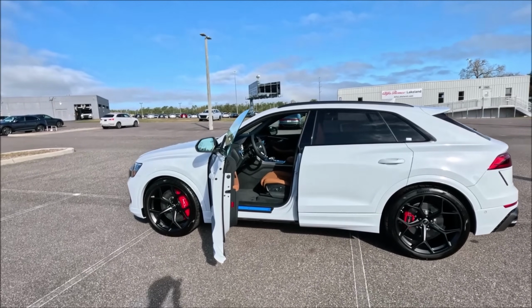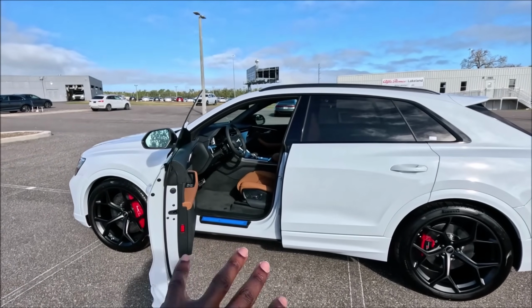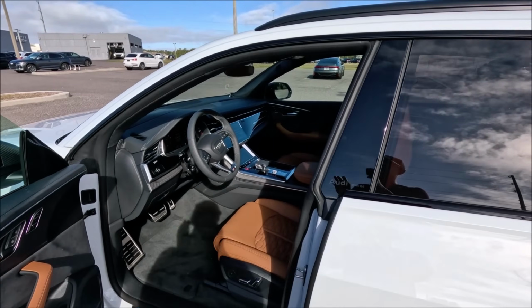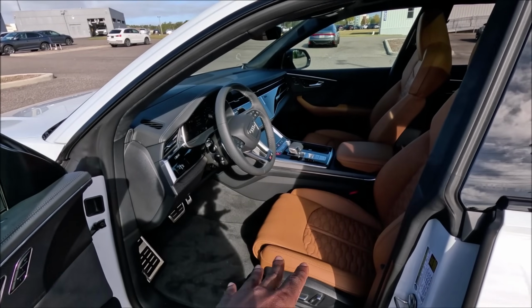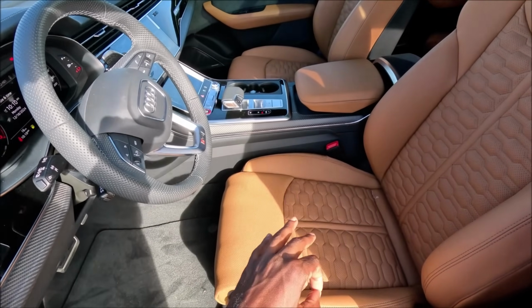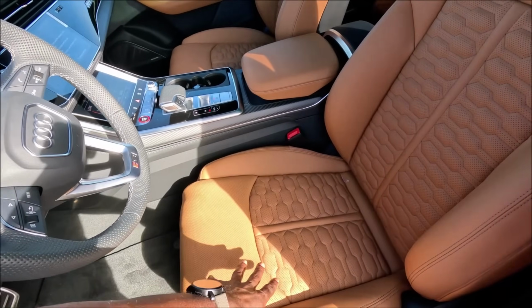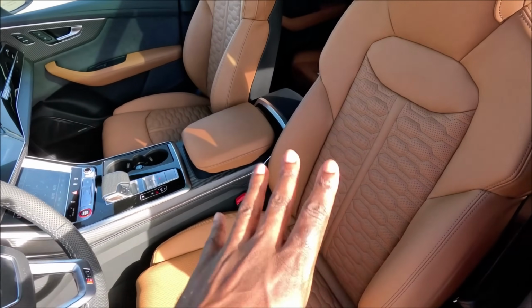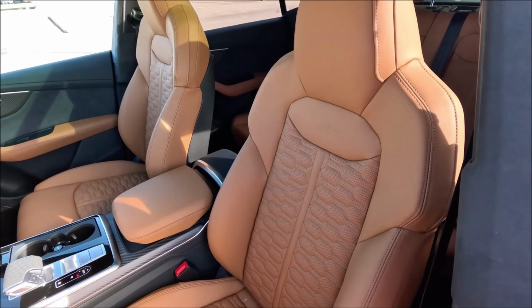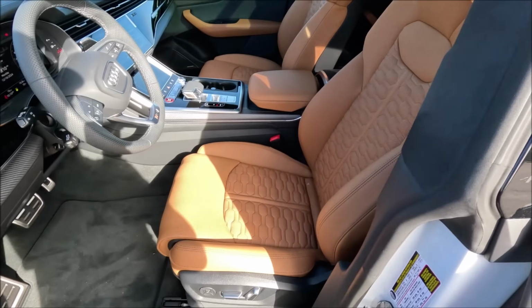53 cubic feet of space is great. Let's talk about the other stuff that's even better. Valcona leather cognac seats, massage function up front, which is an option we have, honeycomb pattern, and you have heated and ventilated with the perforated leather seating. RS badging in the embossed logo here. I mean, come on, this is great. The sport seats are amazing.